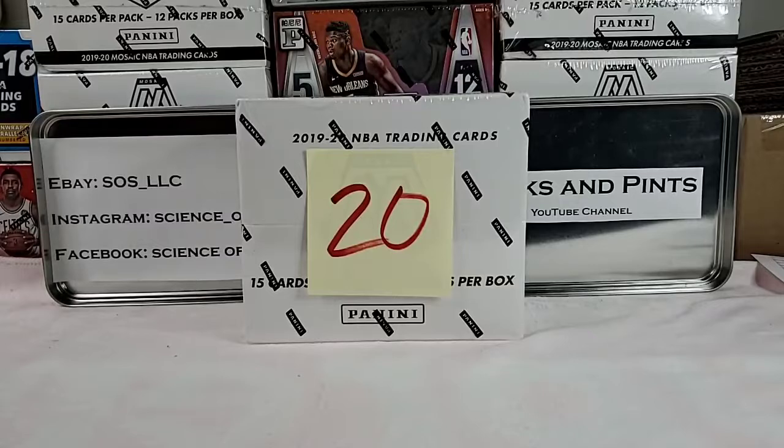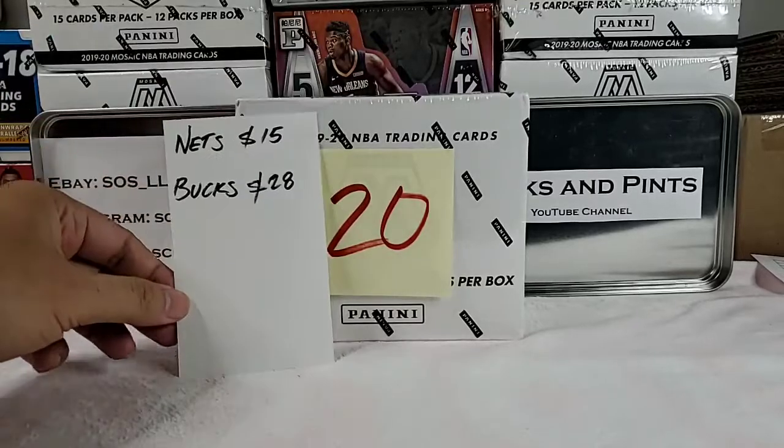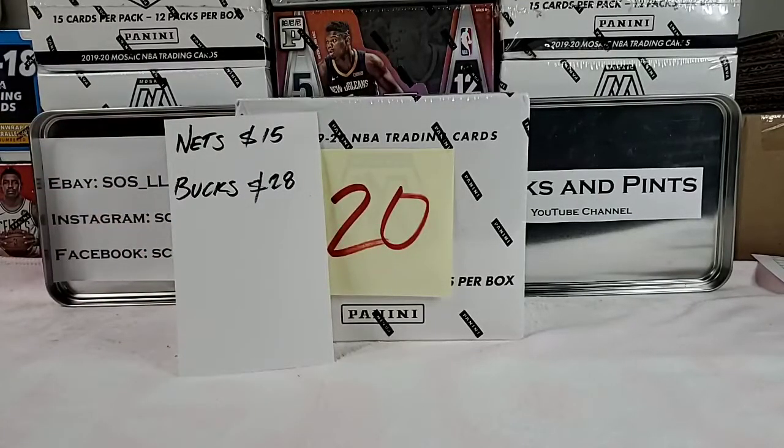Right off the bat, we do have two teams still available. If anybody wants to grab a couple more teams, the two teams that are available for this one are going to be the Brooklyn Nets and Giannis in the Bucks. Let me know in the chat if you are interested in either one of those teams. Both of them for a discount.